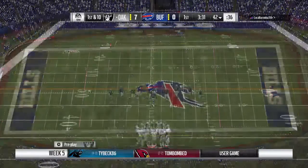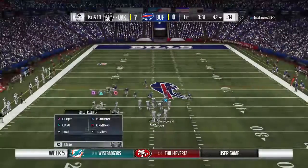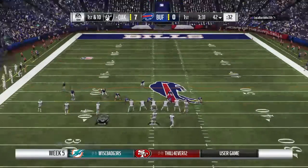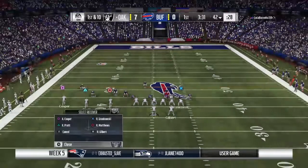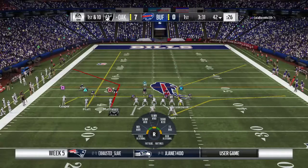Of course they would. I mean, look, they're on the road. So getting the 7-0 lead was huge for them, right? Imagine getting up 2 touchdowns on the road, taking the crowd out of the game. It'd be ideal.